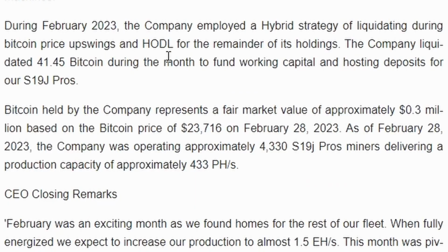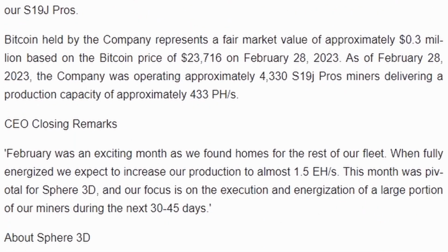But during February, the company employed a hybrid strategy of liquidating during Bitcoin price upswings and hodling for the remainder of its holdings. The company liquidated 41.45 Bitcoin during the month to fund working capital and hosting deposits for their S19j Pros. And currently, Bitcoin held by the company represents a fair market value as of this update of approximately 0.3 million based on the Bitcoin price of 23,700. So they do have maybe around 0.4 million by now. As of February 28, the company was operating approximately 4,330 S19s, delivering a production capacity of approximately 433 petahash.